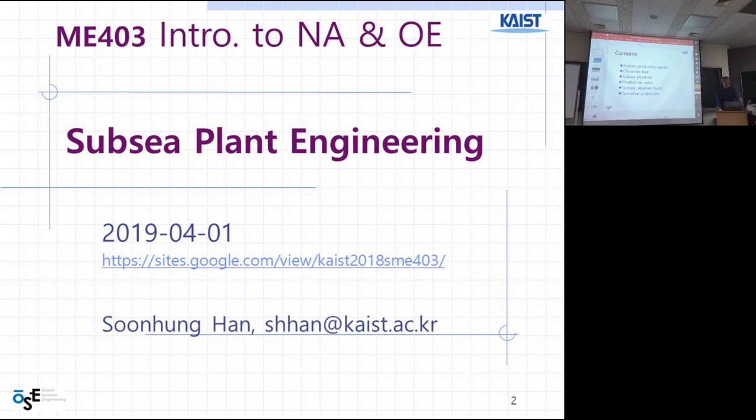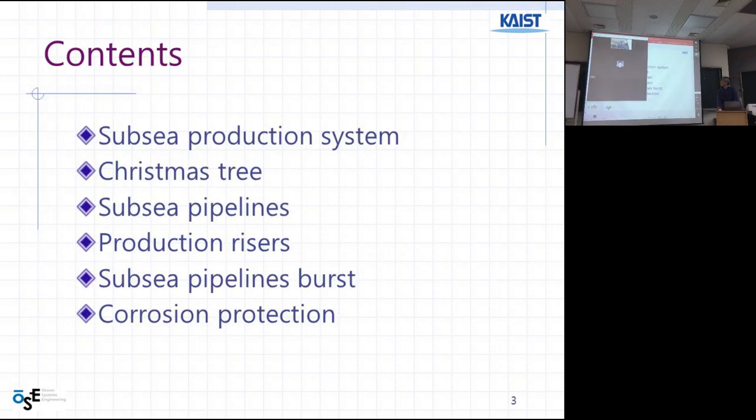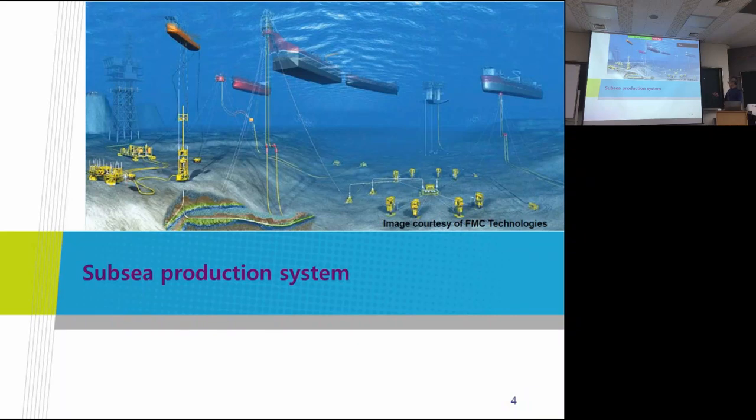Right. Subsea production. So subsea production, Christmas tree, subsea pipeline, production risers, and subsea burst and corrosion protection. Once again, FMC is a famous technology company for the subsea engineering field.